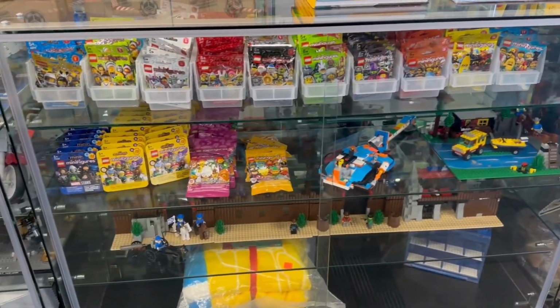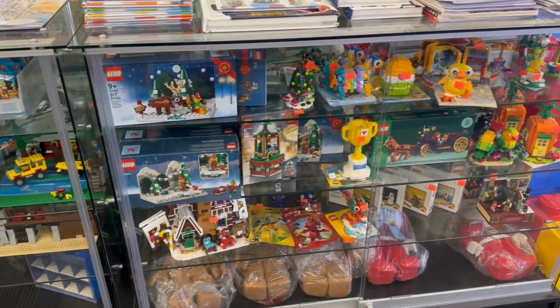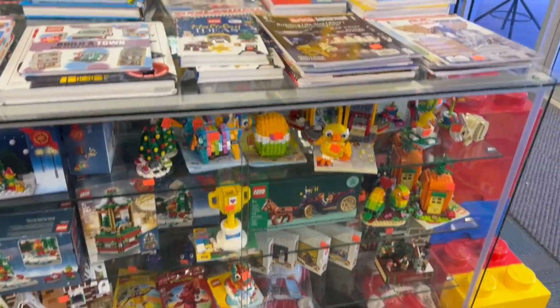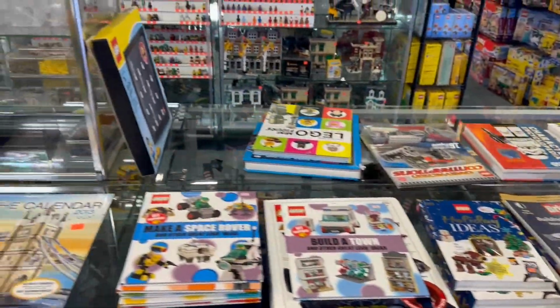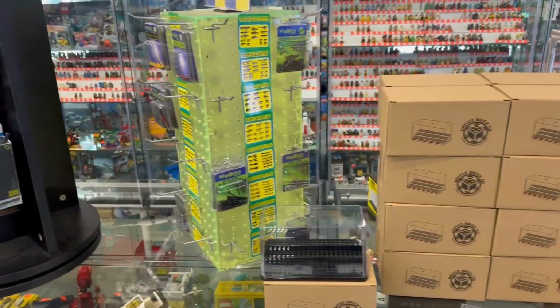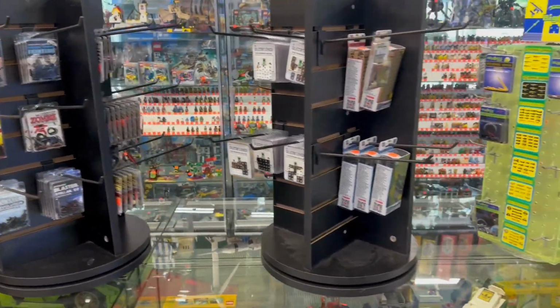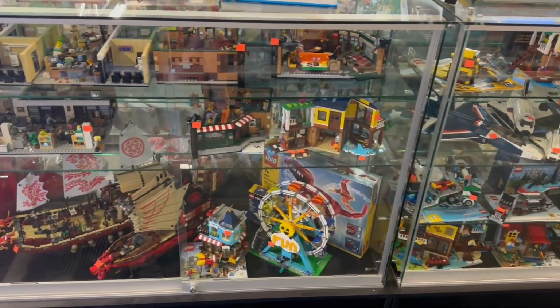Tons of minifigures there. Some more Christmas stuff. Some plushies below that, actually, I didn't even notice till now. I don't think I noticed those when I was there, because I definitely would have looked at them more. I walked around the store so many times, but every single time I was looking around I'd find something new.